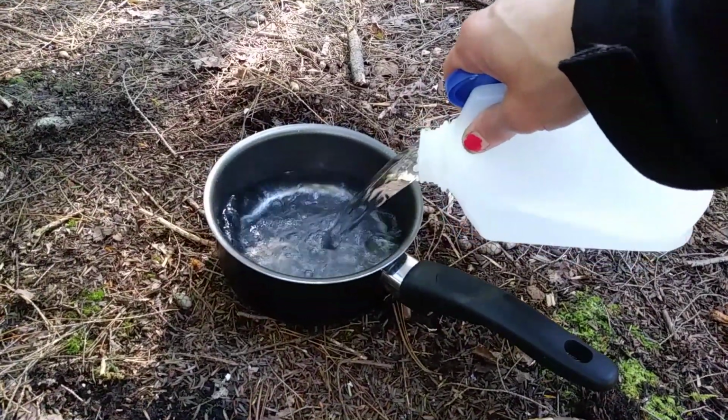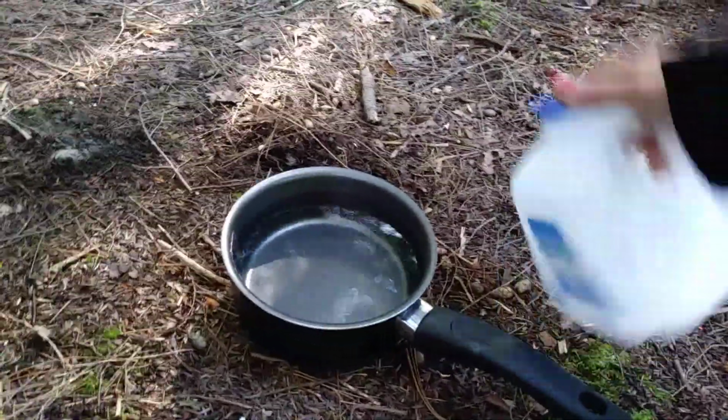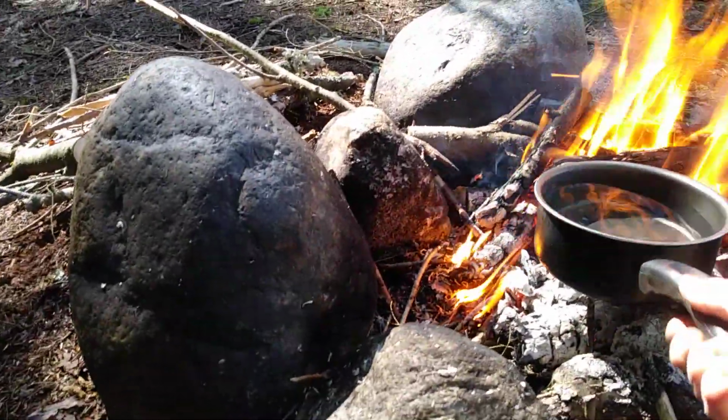So I'm just going to put that into my pot, and I'm going to leave myself some to drink before I get back to my car. Because when I go back to my car to put all my cooking things away and start my other adventure, I'll be able to refill my water. I have plenty of water in the car.